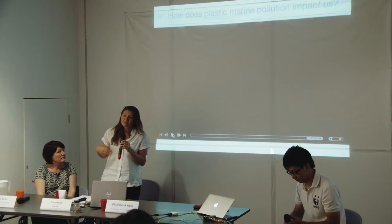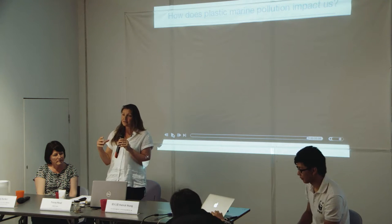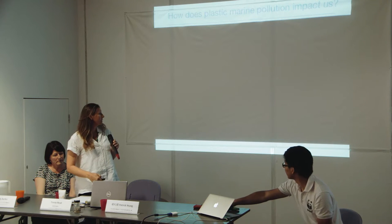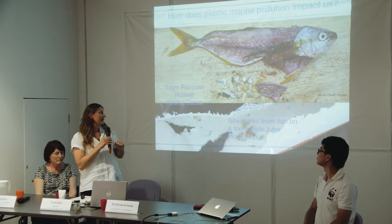Some of it does pass through the plankton, but some of it does stay in there as well, and it's typical of any of the plastic that's ingested in the marine animals. So that was the base of the food chain, moving up a bit higher.